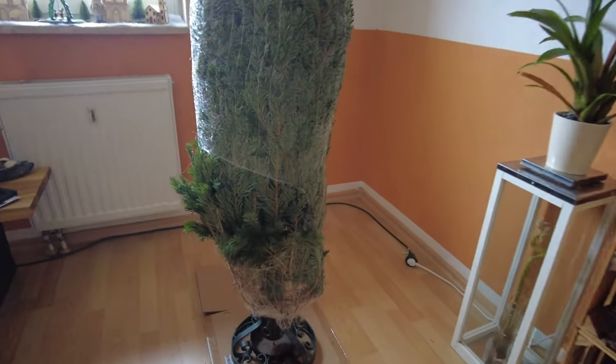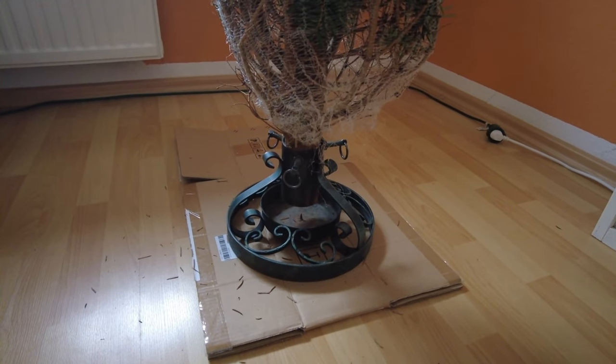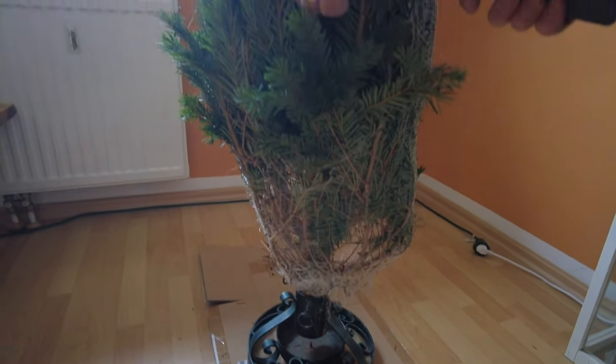Today is December 2 and we went to OB. It's like Ace Hardware in the Philippines and we bought a real Christmas tree there. My husband is organizing it now. I will show you. Here we have the Christmas tree stand. We organized it from eBay. And then this is our real Christmas tree.